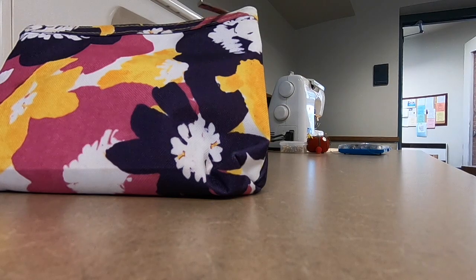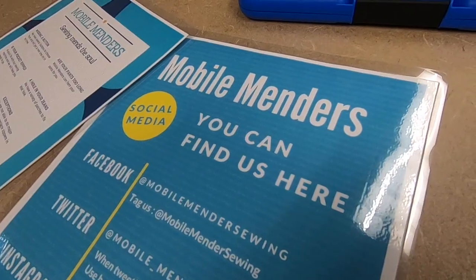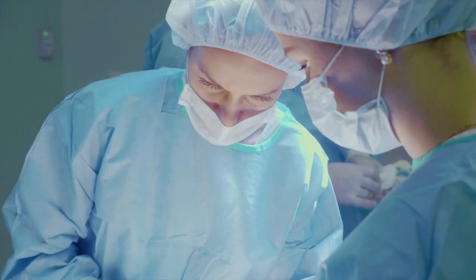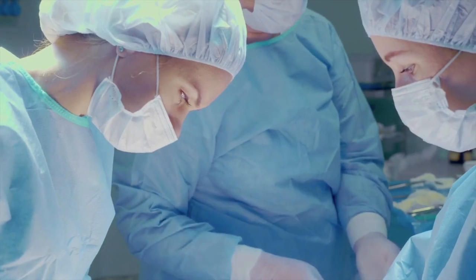The public sewing rooms at Anoka County libraries are closed for now. That's where Mobile Menders does its work on a monthly basis, fixing simple clothing items for anyone who needs. But now Mobile Menders has joined a larger fight to create homemade reusable masks for healthcare workers. It has to happen. It is happening. And we have what we need to make it happen.